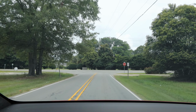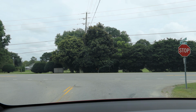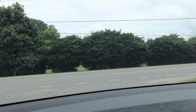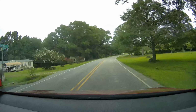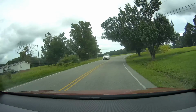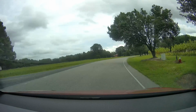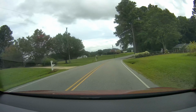Anyway, we're going to take a drive through the countryside. We'll be going on Rawls Church Road, which is the road that we shot some of the drone footage on, going past the farm. Ruby will be okay over there.